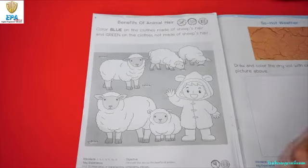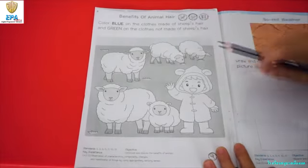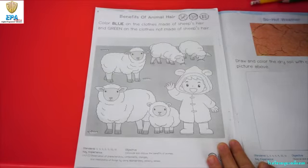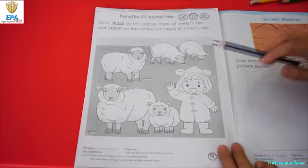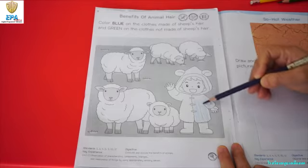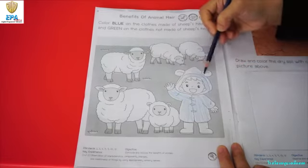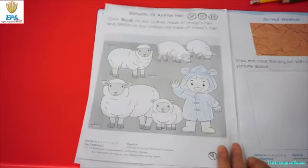We can get benefits from the animal hair or the sheep's hair. See, you can make jackets or a coat from animal's hair. Now let's color blue the clothes made of sheep's hair. Look at the boy. He is wearing a coat made of sheep's hair, so let's color it blue. The weather here is cold, so the boy needs to wear a coat made of sheep's hair. See, there are benefits from the animal's hair like this coat, so that when it's cold weather, you can be heated.